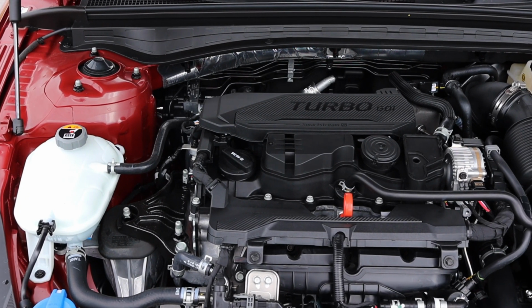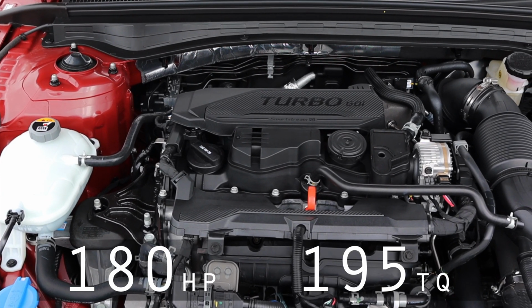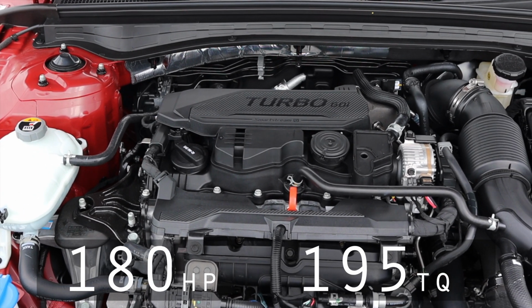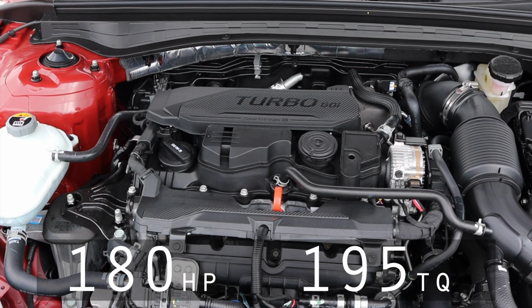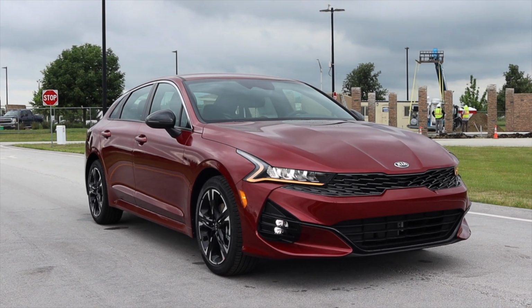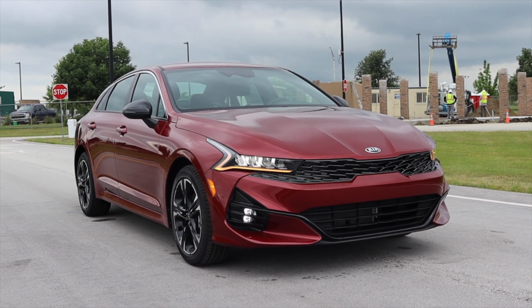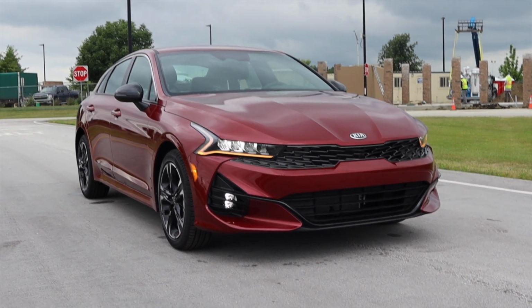If I can find the horsepower, I will put it up on the screen here, and I say that because I can't even build and price this car on Kia's website yet. That is how new this car is at the time of filming. I can't even build it. There's not a whole lot of specs or information out there for this car. But this is the smaller engine offered.